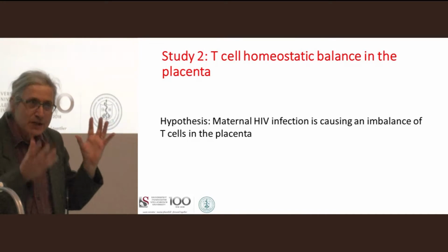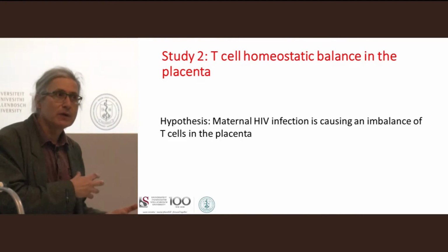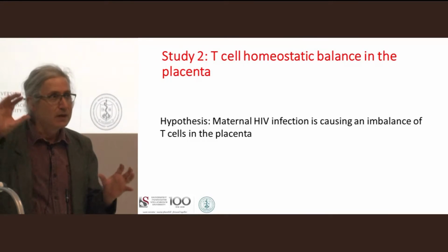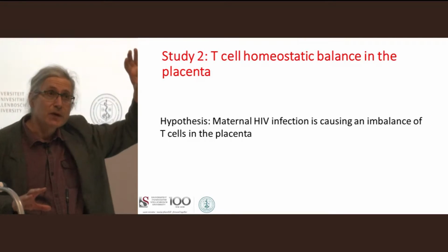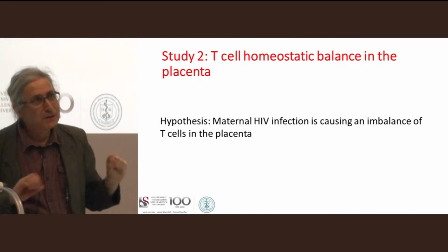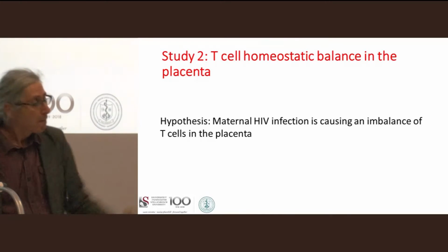So in HIV infection, you have a homeostatic imbalance. You have an inverted ratio. In a normal person, your CD4s would be at a higher proportion than your CD8s. In HIV infection, it's completely the other way around. You have more CD8s and lower CD4s. And of course, the hallmark of HIV disease progression is that CD4s get lower and lower and lower.